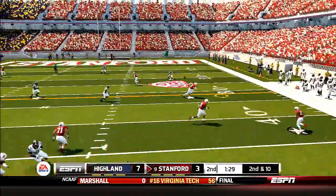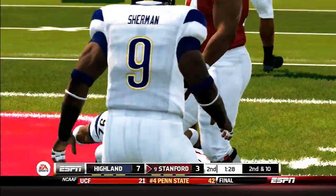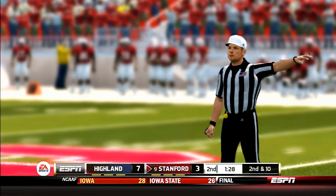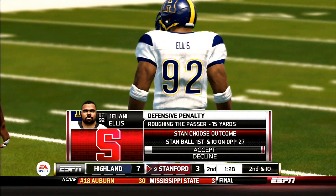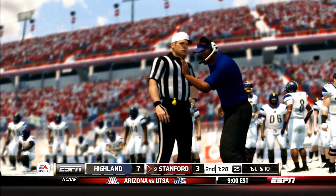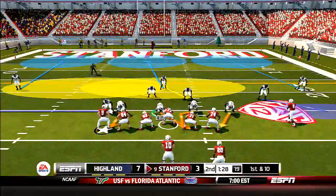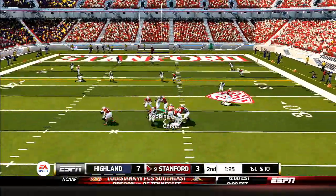He'll drop back here, looks, fires, throws this one, and overthrows that one. But there is a flag on the play here, and it looks like it could be on Highland. And it's going to be a personal foul on the defense there on Ellis. So that's going to be an automatic first down, 15 yards on the penalty. And they'll put him up somewhere near the, I believe, 40, no, near the inside the 30, somewhere around the 25.